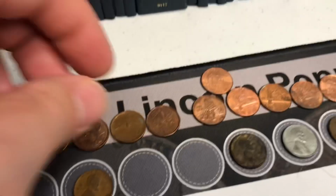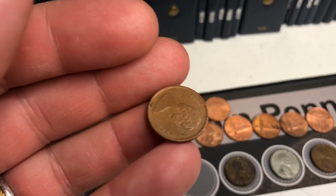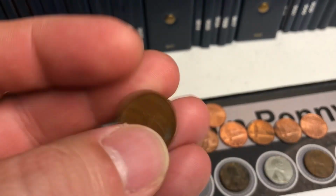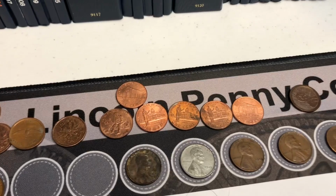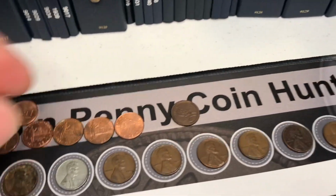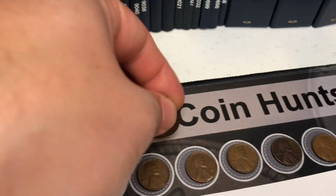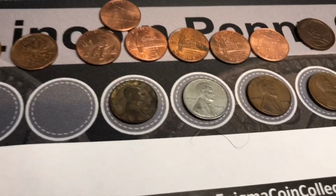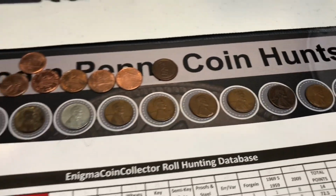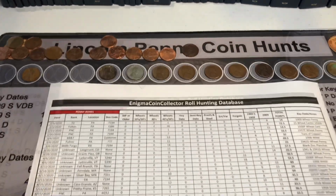Here are the other finds. We got those 7 foreigns. We also got that bird cent from Canada. First one found for me. That's cool. 6 09s. Got that one plastic cent. And the rest. So all in all, a really interesting box. A little light on the finds, but still really fun to hunt.